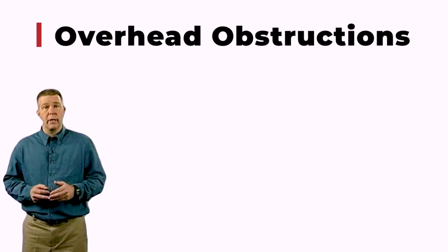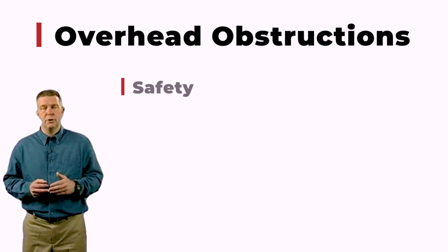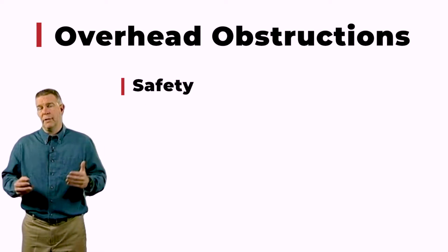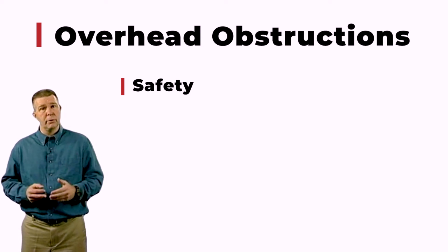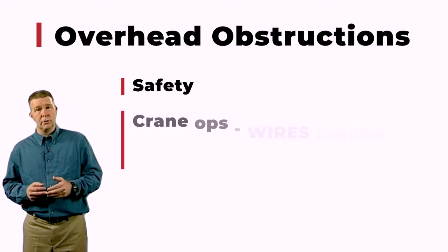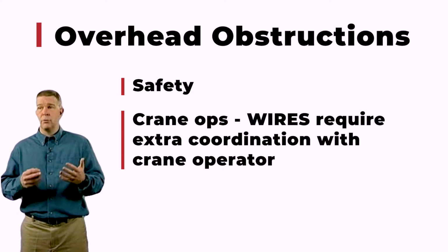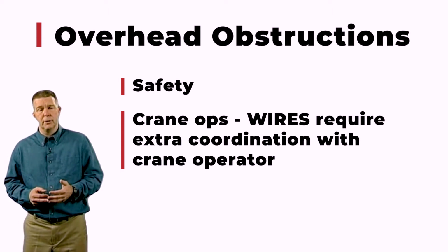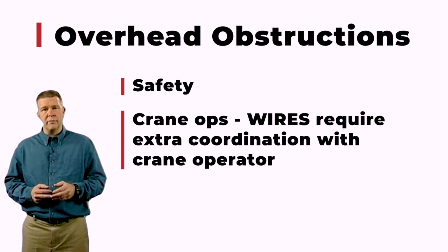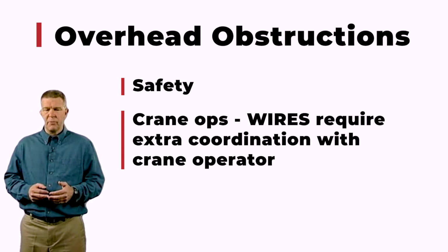One of the things we want to look at when we start talking about sites is overhead obstructions. This is a safety issue, and all safety issues need to be looked at. Overhead obstructions tend to be a big one, especially when we start looking at equipment concerns such as cranes and forklifts. The last thing we need is an overhead line or trees or something getting in the way that's going to create a safety issue with cranes. It's a big part of the safety training that we promote in this BEST program.